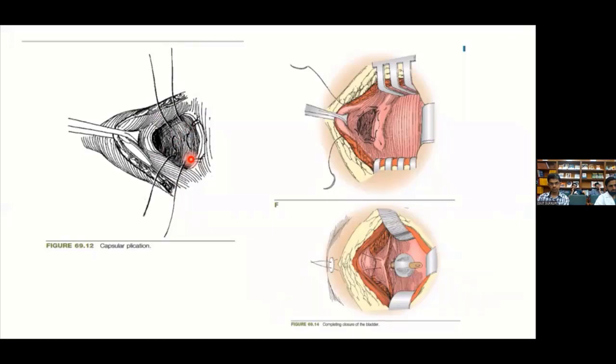Another is by a purse-string closure. We take a suture along the circumference of the bladder neck, and we put a Foley in between. Now we take the suture out of the abdomen onto the skin, and we give it traction so that there will be a compression effect over the bladder neck.